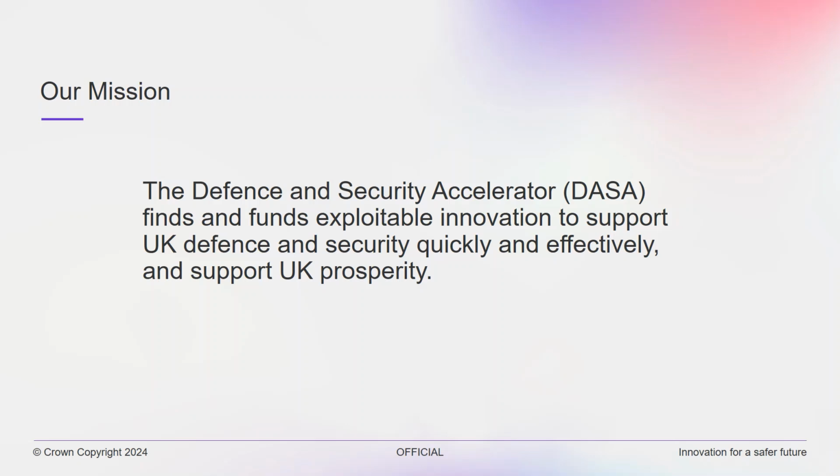And what this means is we work with innovators to match new ideas to real-world requirements across defence and security, and the way we do this is through various funding mechanisms and services to support the development of those capabilities. That could be development work from proof of concept through to prototyping to demonstration of the idea. And innovators who've been funded by DASA can also access exploitation and commercialisation support.